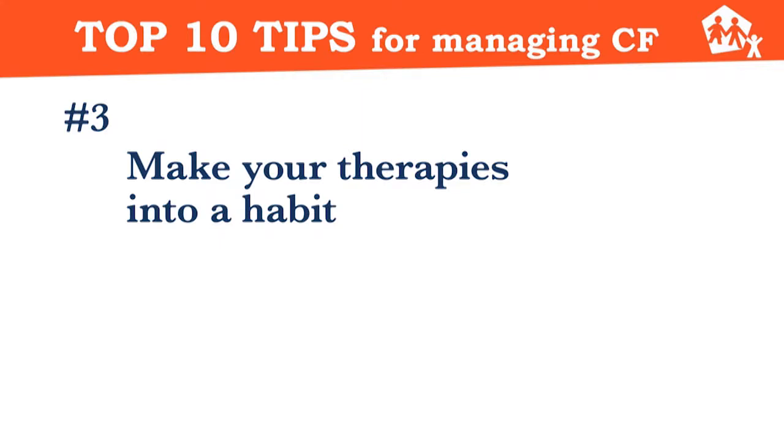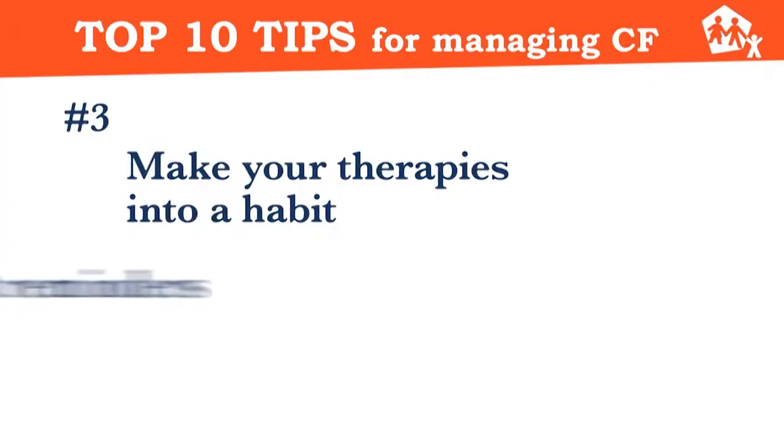Tip 3 is to make it a habit. That means do it the same way, same time, same place, every time. That way you can go on autopilot and not have to think about it. Store your devices and your medications in the same place. Do it at the same time, same location.